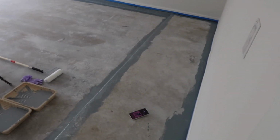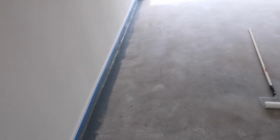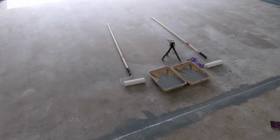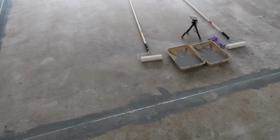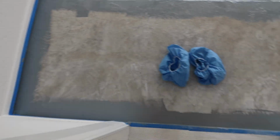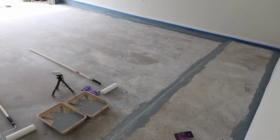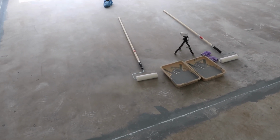Okay, we just got all the edging done in the garage and we're ready to move on to our roller phase. We have to do small sections and then spread out the confetti. Well, what do they call the confetti? Sparkles? Speckles? Speckles, yeah. They call it speckles. I wish we got rainbow so it'd be like a funfetti garage, but apparently that's not a thing, according to Grant. I don't really believe him.